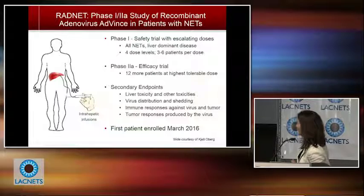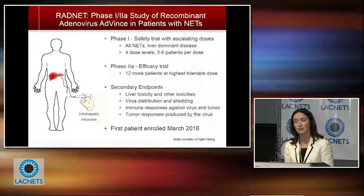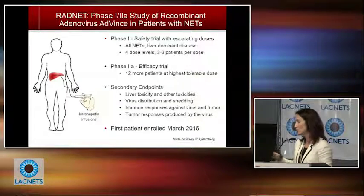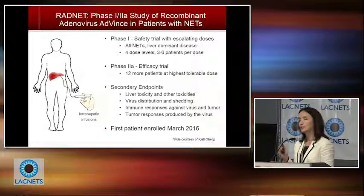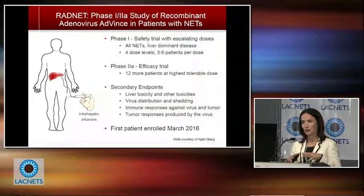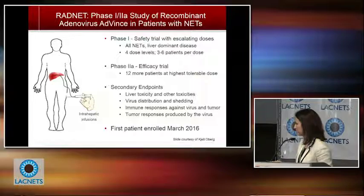I'll kind of go over the design of the trial. They just enrolled their first patient in March. They're still in the phase 1 portion, which is testing safety, but they have plans to move this along into phase 2. This particular treatment is injected into the liver. It's intended to stimulate a complete body immune response, so not just within the liver.